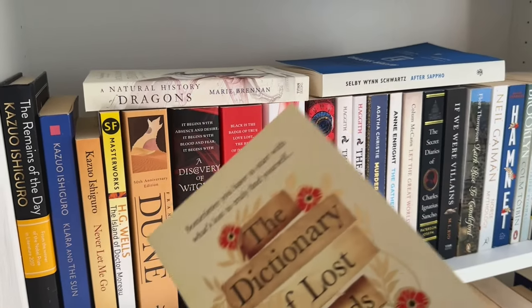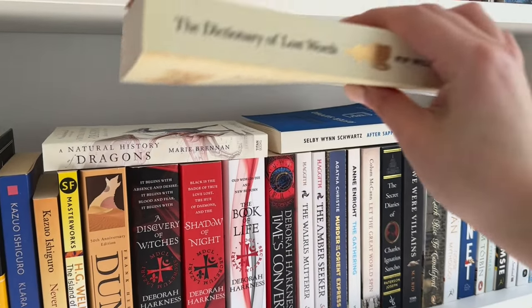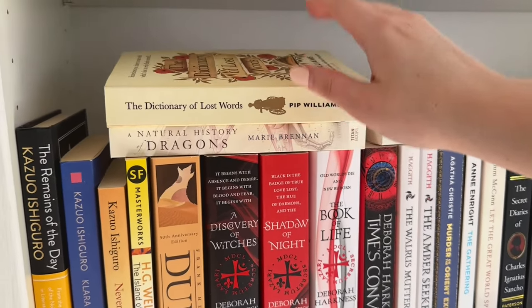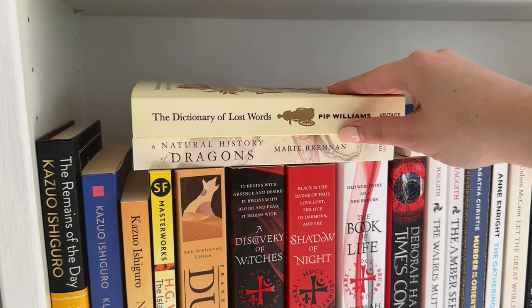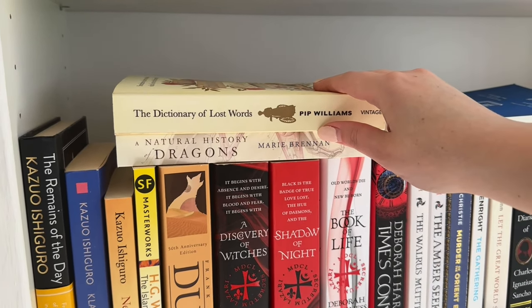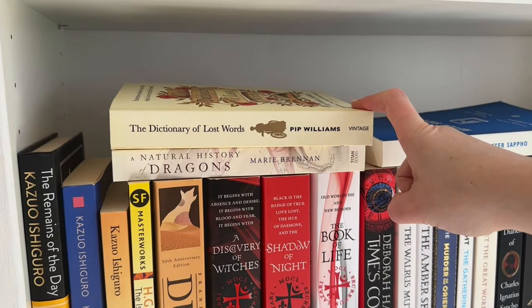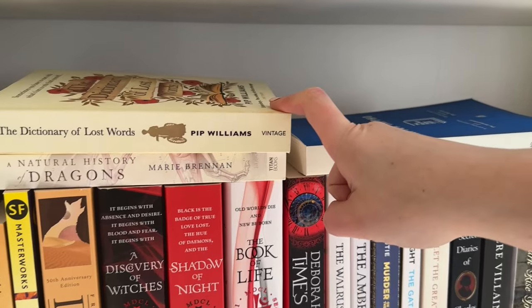I also read this year The Dictionary of Lost Words by Pip Williams, and I cried big baby tears for this book. Not because it's necessarily sad, but just because it's that touching. And by far it will be one of the best reads that I have read this year.